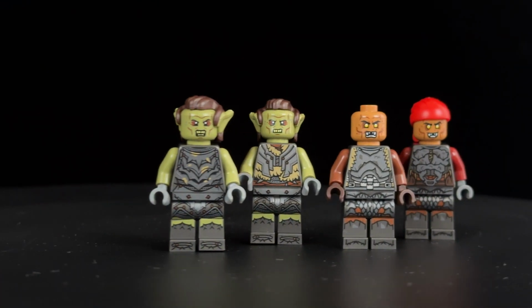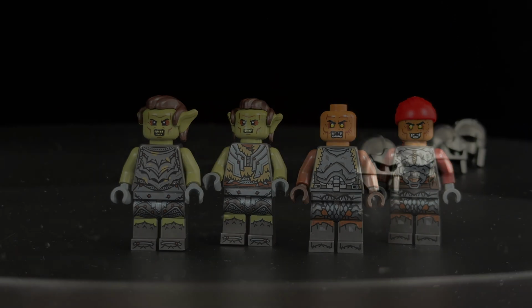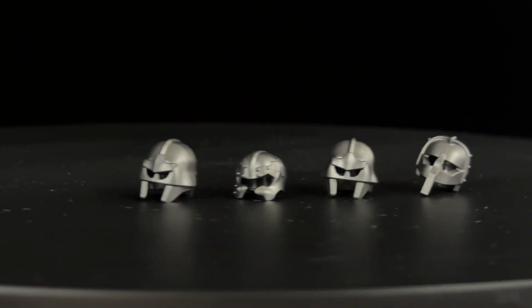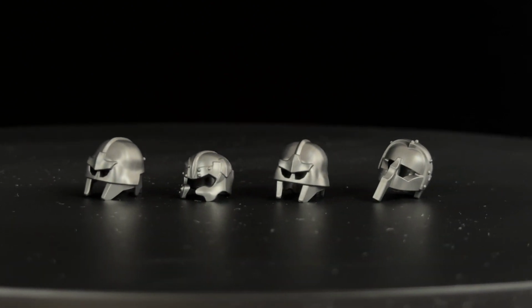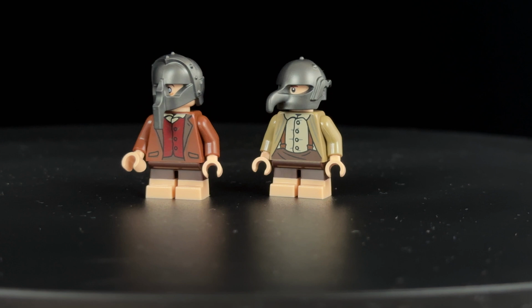Following the hobbits is a remarkable selection of orcs. There are 4 in total, each boasting distinct torso and leg prints, which is fantastic. However, their heads only come in 2 variations, each with alternate face prints. One of the orcs features a new helmet design, part of a family of helmet pieces that includes 4 different types, 3 copies of each, and a single copy of the helmets Sam and Frodo used to disguise themselves as orcs on their perilous journey to Mount Doom.